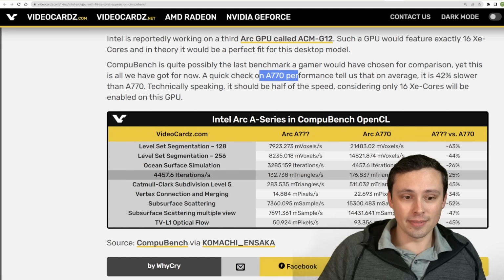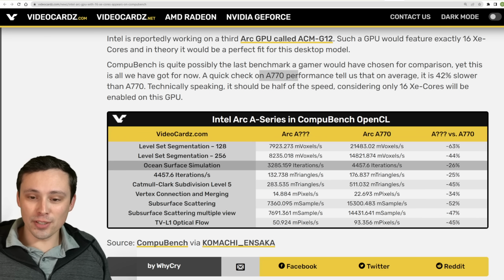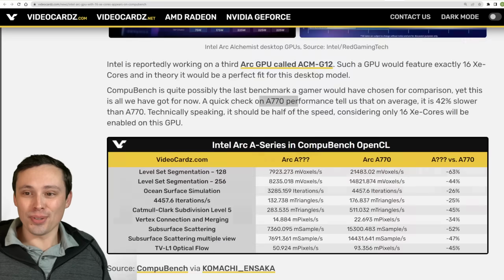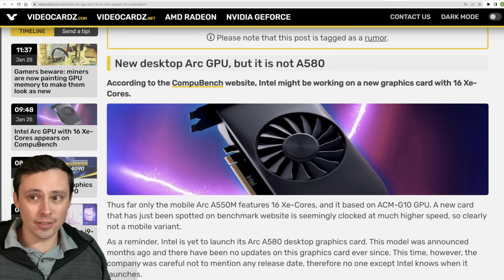but this benchmark is not really a gaming benchmark. I'll move my fat head out of the way. Not really a gaming benchmark. But I'm just throwing that out there, that maybe we're going to see something else coming from Intel soon.